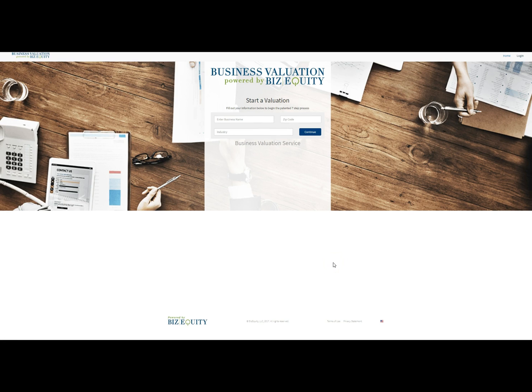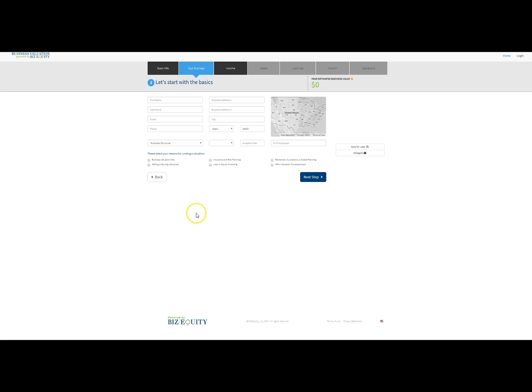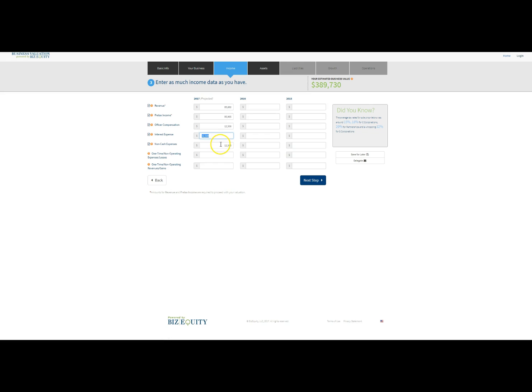So through our partnership with BizEquity, you can actually come in and type in some basic information about your business and basically get an ongoing idea of what your business is worth. So here, I'll show you how this works. By entering some information into our actual calculator here, you're able to enter information about your business, your income, your assets, your liabilities, and you'll get an ongoing estimate of your business's value. So you can see how this works.